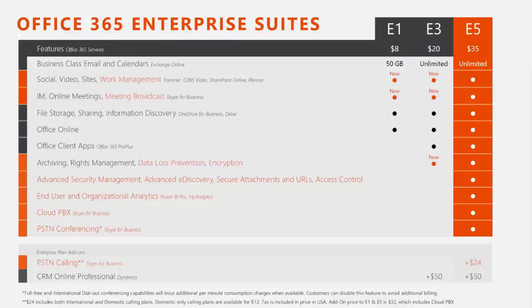So if you see under E1, E1 at a very basic stance is just your online services. It provides you your online meetings, Skype for Business, OneDrive for Business, Exchange Online, and SharePoint Online. That's what it provides. Pretty simple. E3, the foundation for what we've been talking about today, ups all of those features and adds data loss prevention, encryption, unlimited archiving, and the installable editions of Office.